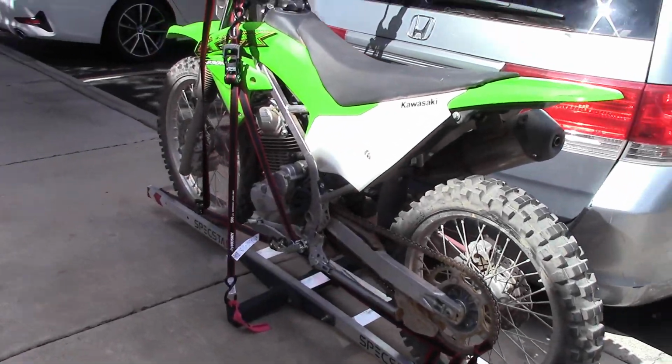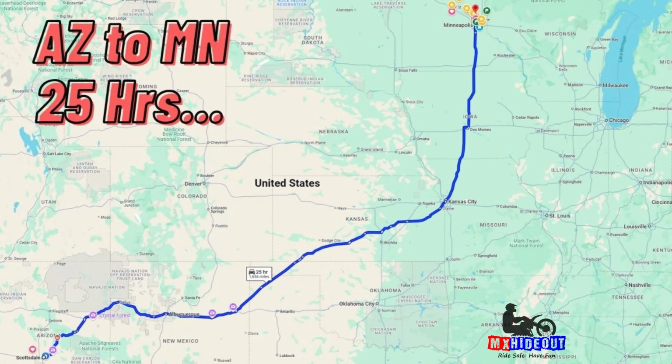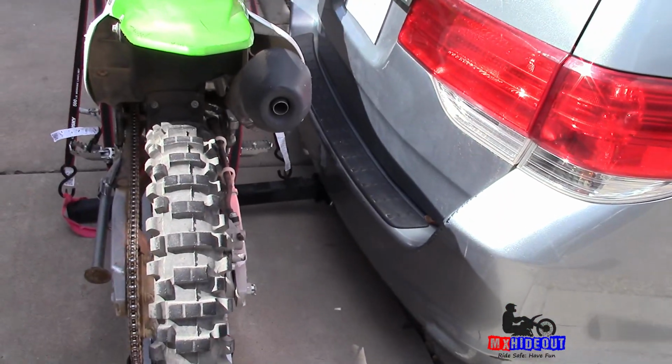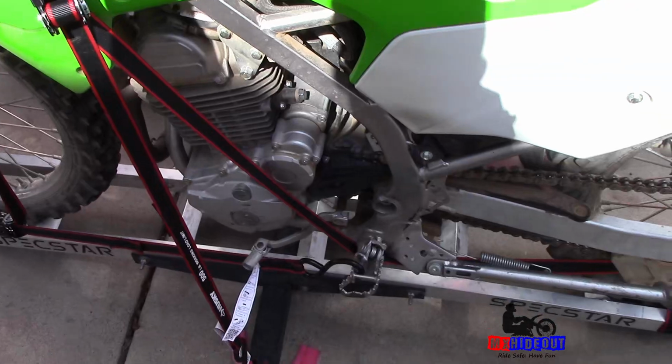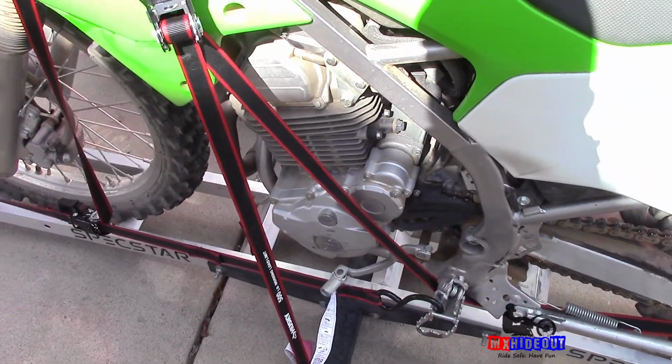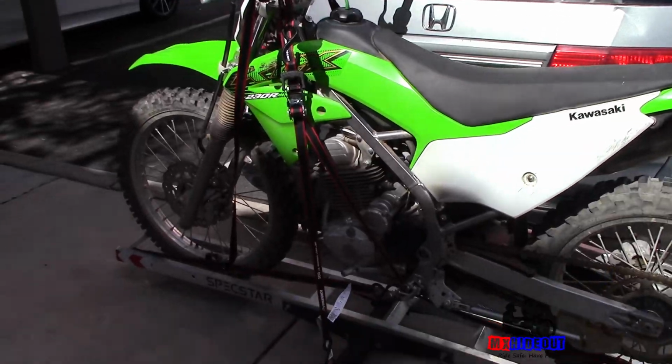Will this make it back from Arizona to Minnesota? Just got a hitch on this Honda Odyssey and bought this hitch carrier. I picked up the bike with a Honda Pilot. Now I'm trying it for the minivan, and I found out within the first 2 minutes that I needed to change how I was strapping the bike down.